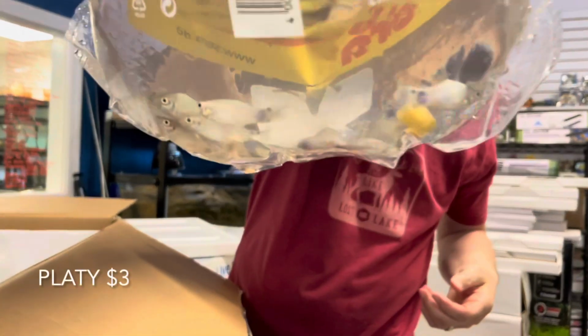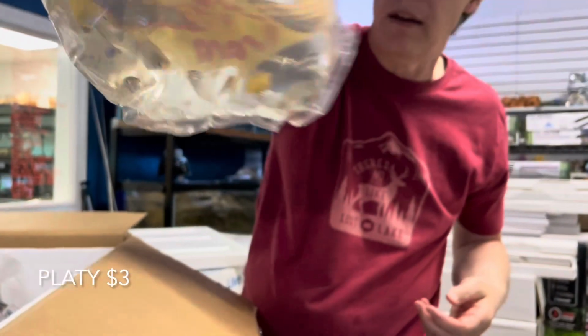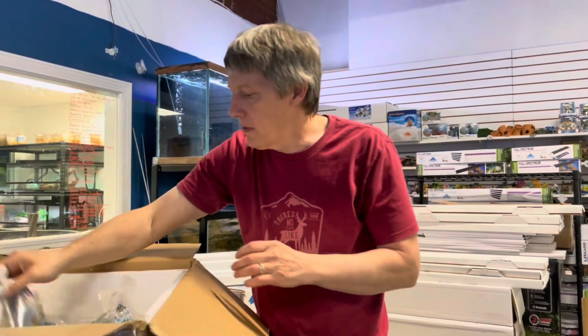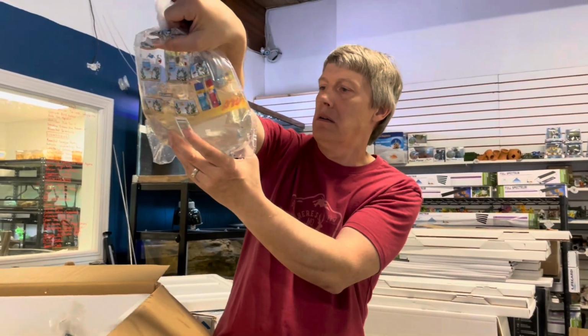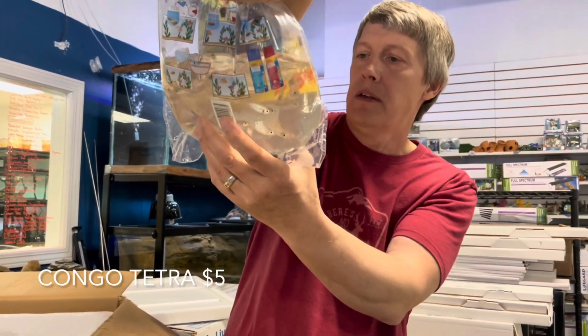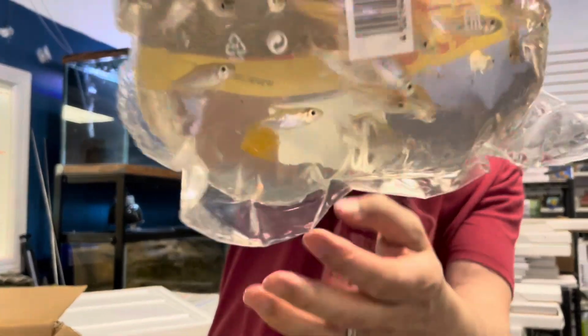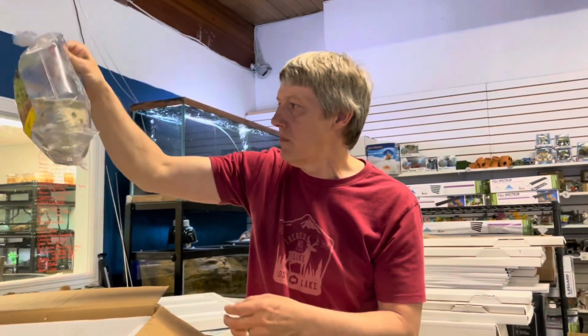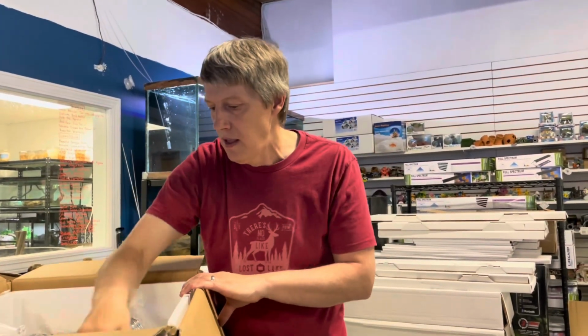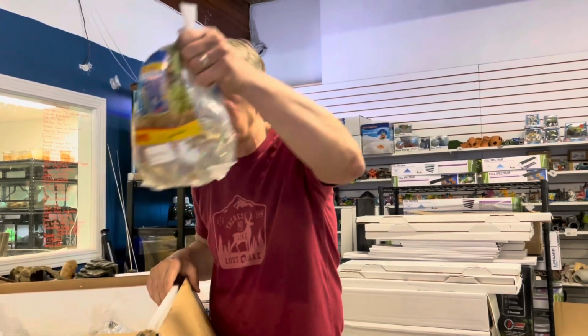Let's see, more livebearers. These are platies. These are the blue platy. Yep, indeed, they got the Mickey Mouse tail. Super cool on that. Interruptus. That's Phenacogrammus interruptus, Congo tetra. They're smalls, but nice size on these guys actually. Looks like I see a good bit of males in that, too.